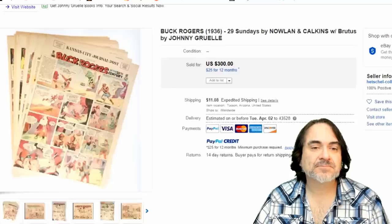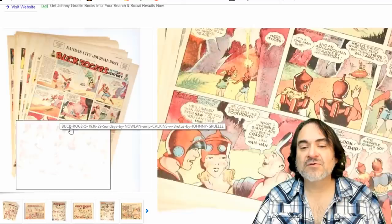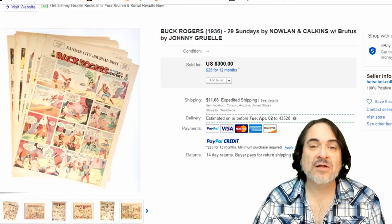Here's a nice stack, 29 Sundays with Buck Rogers. Back in the day, say 10 years ago, you could sell one Sunday of Buck Rogers in full color and decent condition for $50. Haven't looked them up recently, so maybe they still sell in the $20, $30 range. I've got some over here now that we got not too long ago. Part of the reason why I'm talking about these today. But they do sell. The bigger they are, as I said, if they're full pages, they usually do very well. So $300 for 29 individual pages.